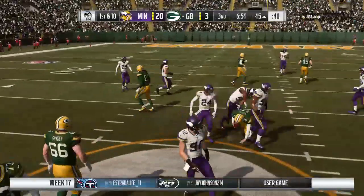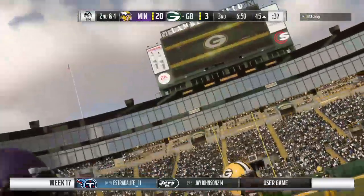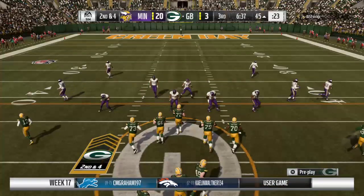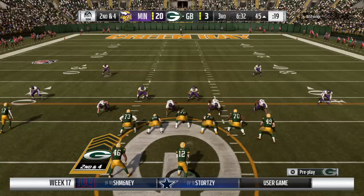Rodgers steps away to his left. The improv on the scramble there gets him 6, and it'll be second down. Partner, he was going through his progressions. Not there, not there. After about the third one, he decided he better pull it down and run for it. And he slides down and avoids the hit for good measure.